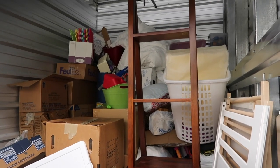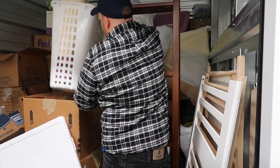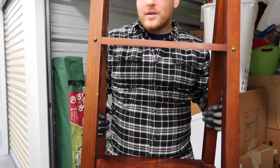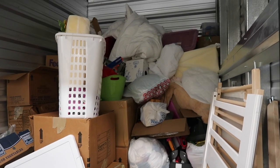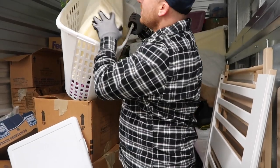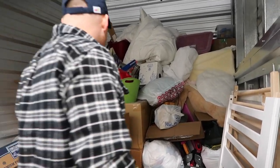Sorry. All right. Then we have... This is from Pier 1, Mom. Do you like it? I love that. I've looked at them before. Okay. That's solid wood, so we can either sell it locally, or you can have it. We can sell it locally. I'm out of room. Some pads. Yeah, you out of room? I'm definitely out of room.